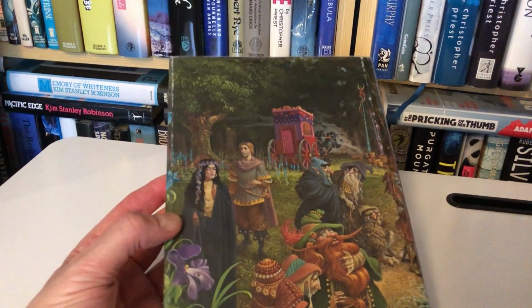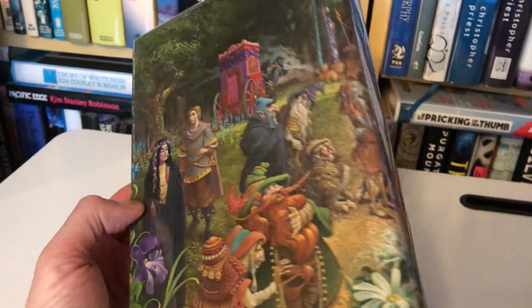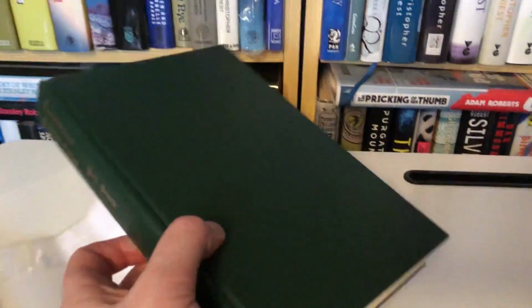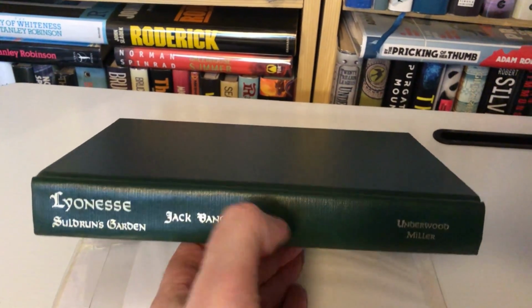I've got ones which are near fine, very good, but absolutely lovely. Look at that wraparound artwork, as you see. Now, Underwood Miller were formed by two chaps called Underwood and Miller, unsurprisingly, in the 70s, and they did loads of books. It's worth looking them up on ISFDB.